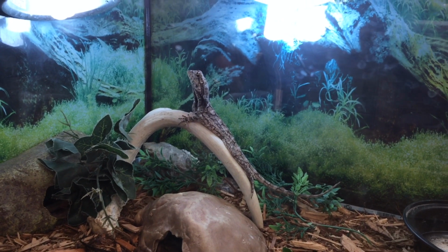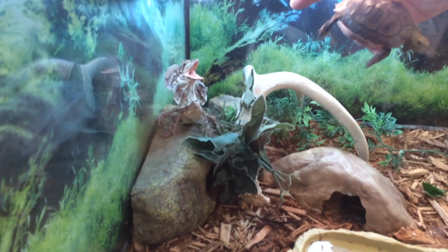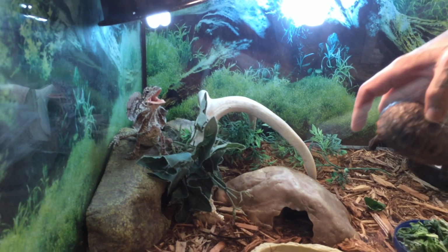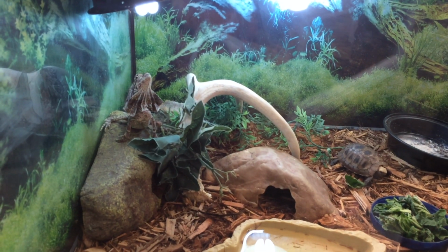I wonder when he does his little hood when he gets pissed. Probably when he gets really mad. Oh my gosh. He's getting so mad. Does he like having that in there? They kind of just live together. He's too small to go in with Shelly right now.